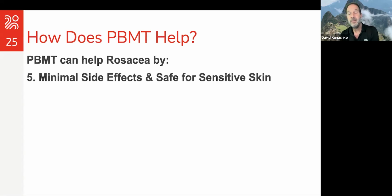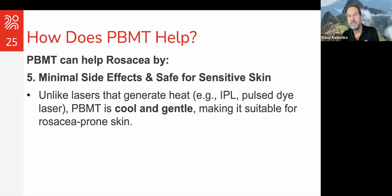And the other thing about photobiomodulation is there are minimal side effects, and it's pretty safe for sensitive skin. Unlike lasers that generate heat, like the ones I mentioned earlier, like the pulse dye laser or IPL, we know that PBMT is essentially cold laser, right?